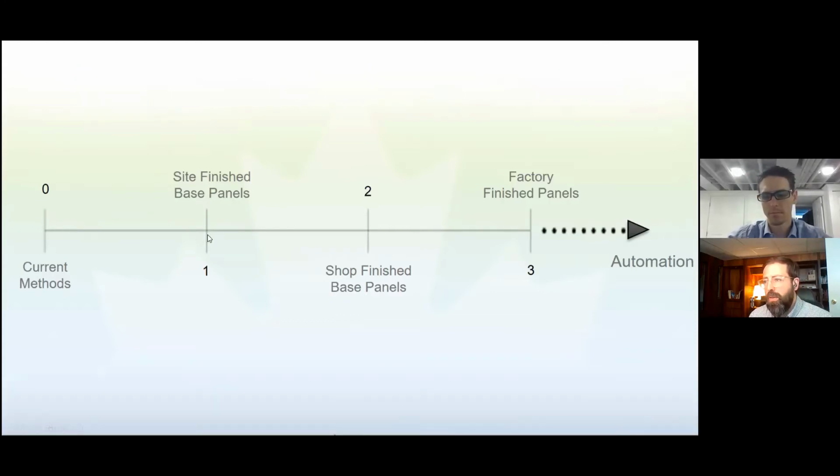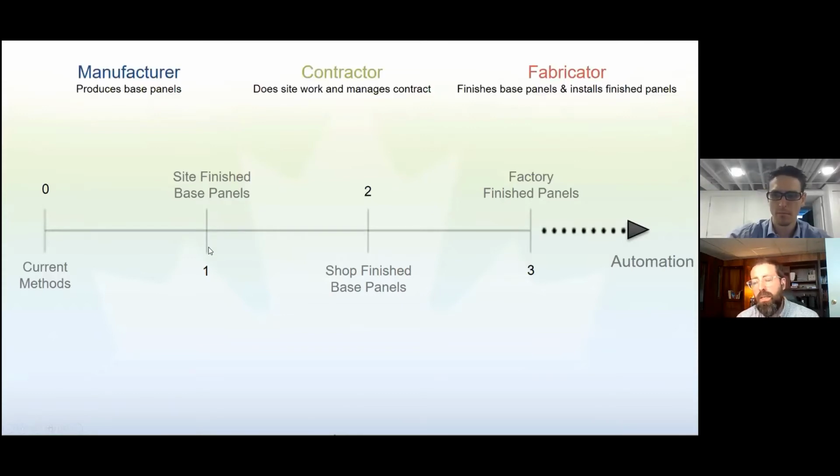Then as we move along, this first stage is a point where a manufacturer produces a base panel that could be finished on site. We've talked a lot to manufacturers, and one of the things that's become quite clear is that most manufacturers are not interested in doing things like installing windows in panels or adding control layers or adding strapping and siding, because that has to vary from project to project. It's difficult for them to do that on an assembly line. But they can produce a standardized base panel that gets shipped to site and then gets finished by a contractor on site. So that's stage one.